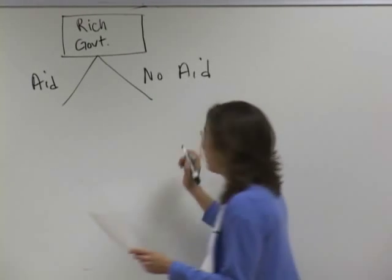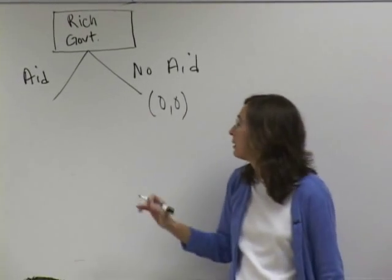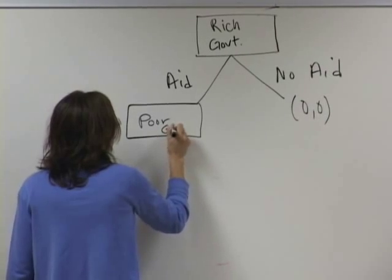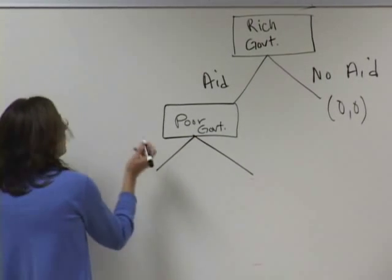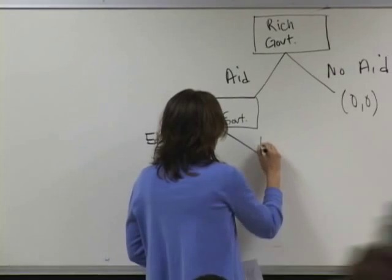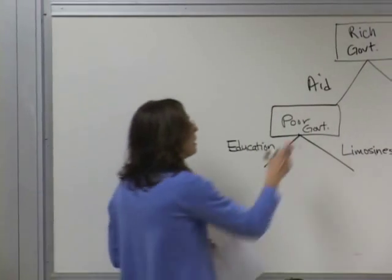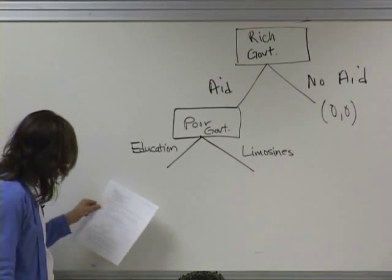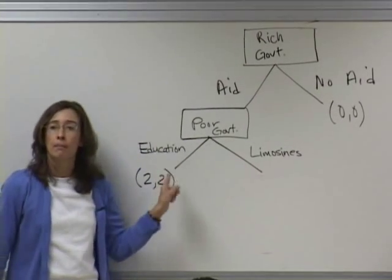If the rich government doesn't send aid, nothing happens. They continue along with their baseline payoffs here. If the rich government does send aid, now the poor government, okay, and again, it's the government of the poor country, has a choice about what to do with this aid money, okay? The poor government in this scenario can spend that aid money on education for its people or on limousines for its government officials, okay? The payoffs that go with this, the rich government likes the idea of education in the poor country. It thinks that's going to bring that country out of poverty, improve living conditions there. It's kind of what it has in mind by sending aid.